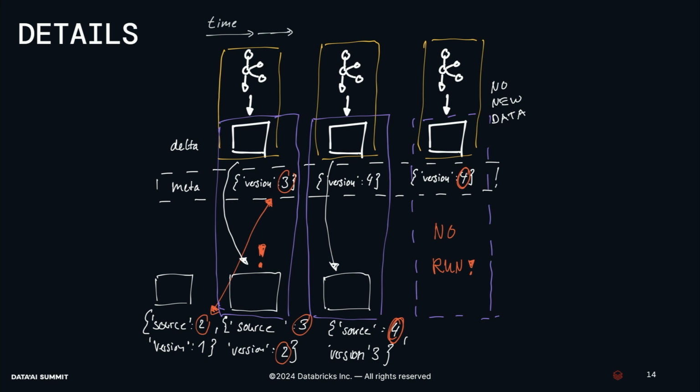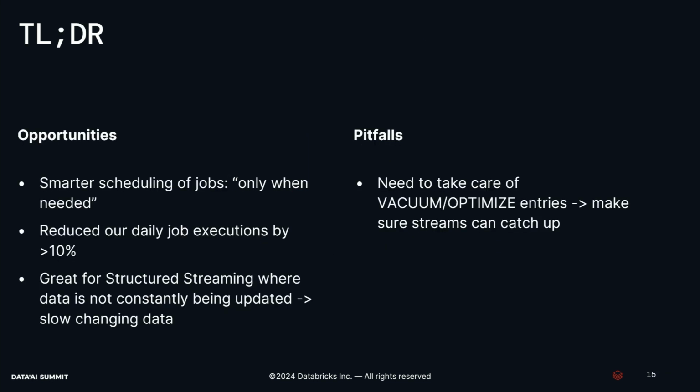And now you can imagine that this is maybe just one Kafka topic, but in our situation we have 20 different applications that depend on some of the data. A lot of the data gets fanned out into lots of different applications. So not having to run this is quite a cost saving for us. The quick story of this is that you can make smarter scheduling of jobs, only when needed. In our case, we reduced the daily job executions by 10%. We used to run around 30,000 job executions a day, and afterwards, 10% less.